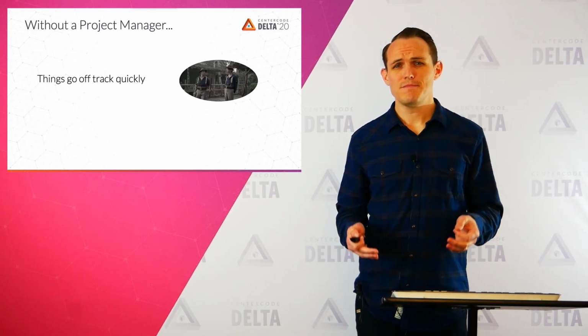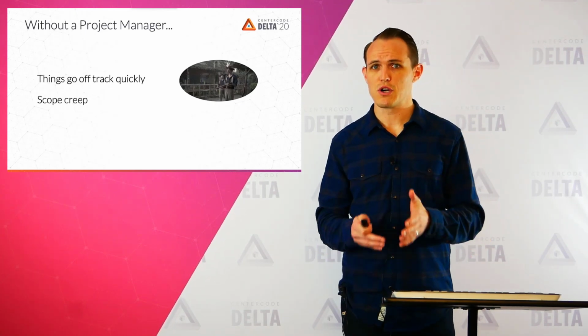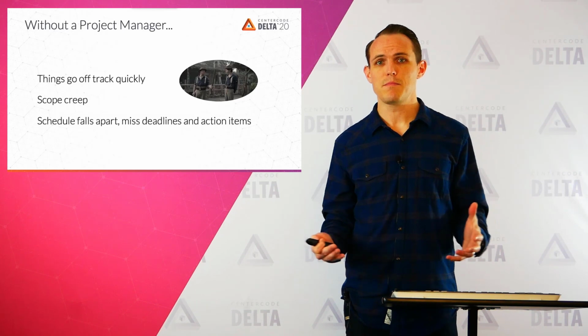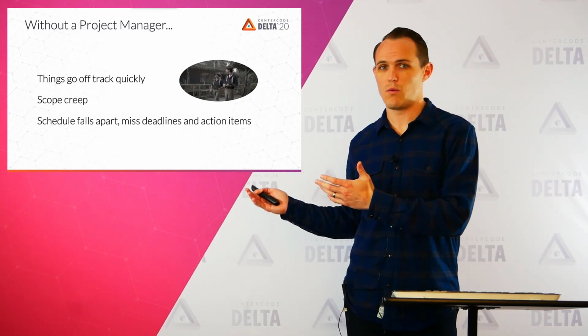Without a project manager, things will go off track very quickly. The scope starts to change, ever increasing in workload and decreasing in the time available to complete it. The schedule falls apart. When the schedule starts to slip, deadlines get missed, the launch date goes whizzing by, and action items fall by the wayside.